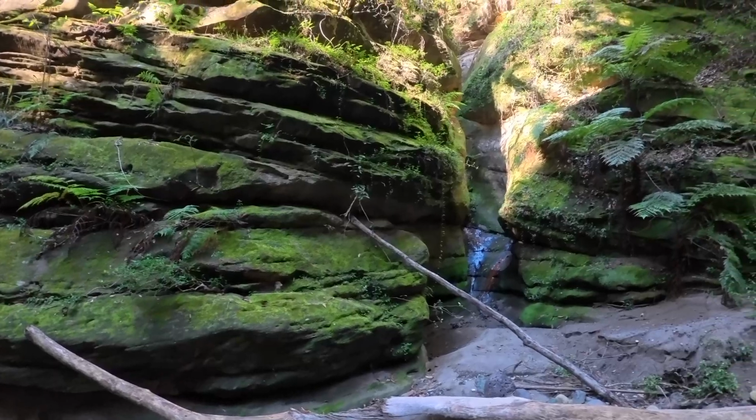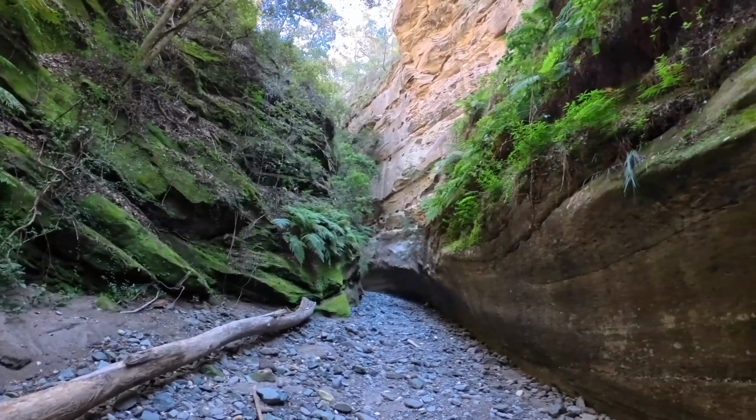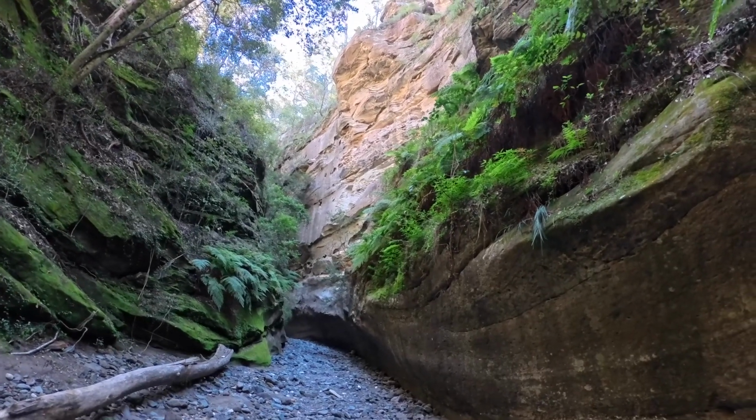All the moss, just beautiful. Over here we've got white and yellowy, or orangey rock. It's stunning.